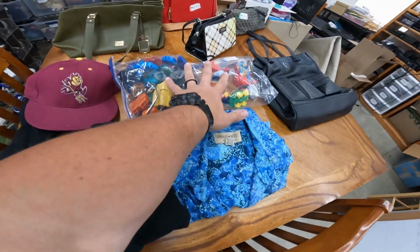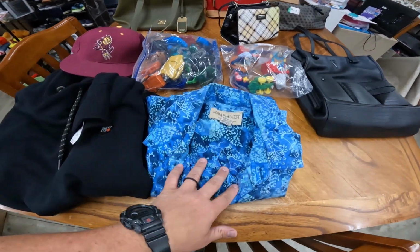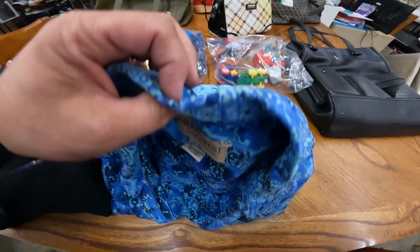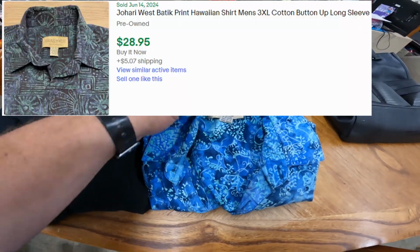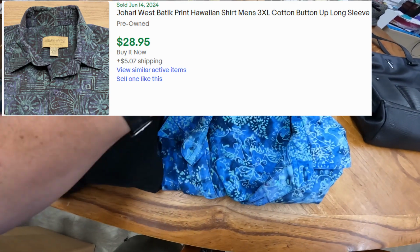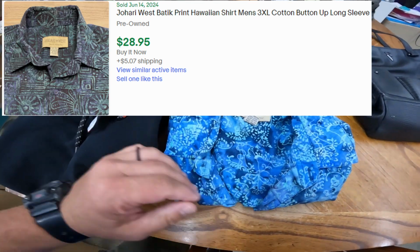Moving on to these, and I'll save these toys right here for last. But this Jahara West, like a Hawaiian, very decorative shirt. It's like $25 plus shipping. I paid $4.79 for this one. I don't know where the tag is, but I'm pretty sure $4.79.